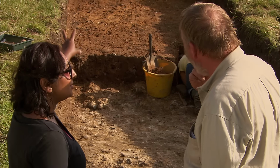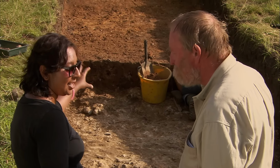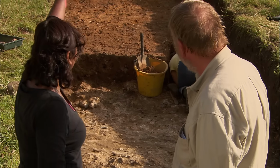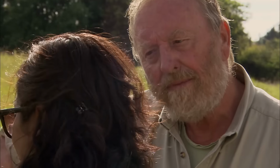Here, the team have uncovered more of its structure. That actually is the earliest part of the fort. That is an earthen rampart. Yeah, an earth bank. So we have the ditch coming through, and then we have this other earthen rampart, which probably would have gone all the way around this precinct. The stone rampart is actually cut against the earth rampart, is that right?